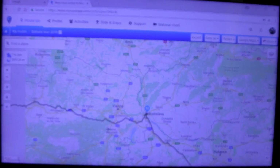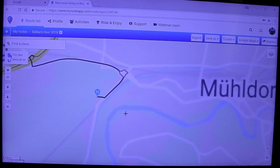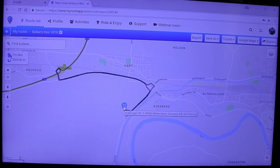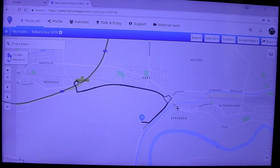From then on, we're going to travel along into Germany. Now, this place here, number 13, is an ME-262 factory that was destroyed by the Allies near the end of the war. I've not seen a documentary on it, but I've seen a few pictures, so I'm going to have a look at what it looks like, and no doubt I'll report back and show you some videos of what's there and some pictures. The ME-262 was a jet fighter that was being produced by the Nazis near the end of the war. And this place here is where they built them, or assembled them together. So we'll have a look at that.